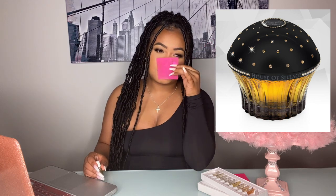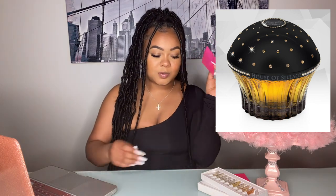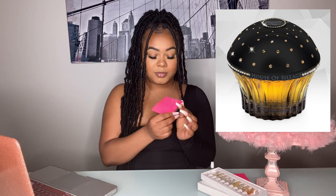I hope it'll even be able to absorb the smell enough for me. Oh, I can definitely smell it. The first thing I smell is like nutmeg. Is that nutmeg? I'm not the biggest fan of this one so far. Let me give it a little second to dry.